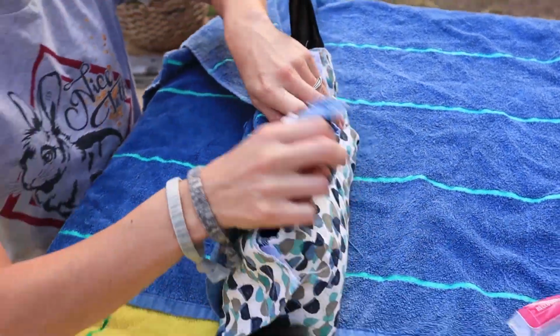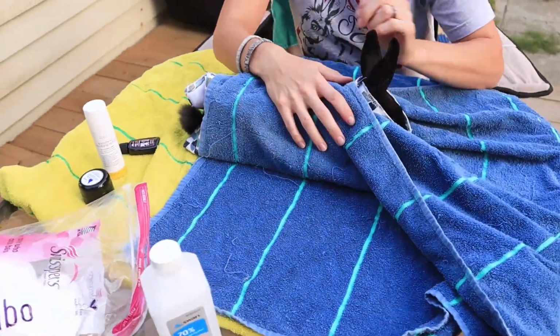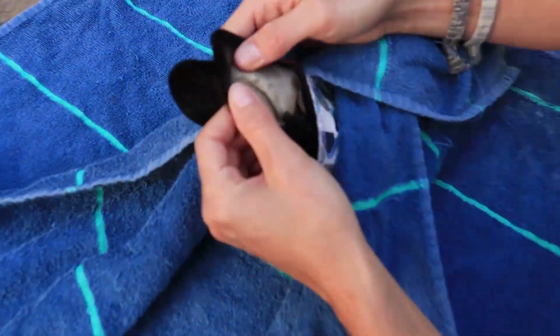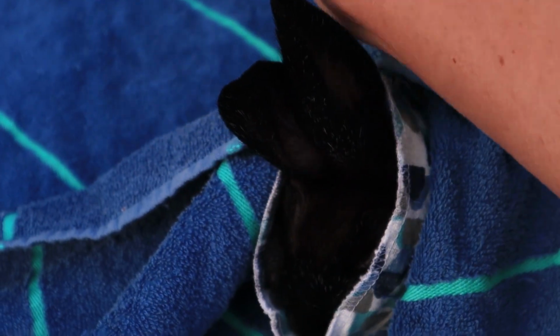And this is just so they don't freak out. You don't want them freaking out when you do their tattoos because rabbits can hurt themselves. So I had Sharpie in here. I was using Sharpie to identify these guys, but obviously can't see anything anymore.